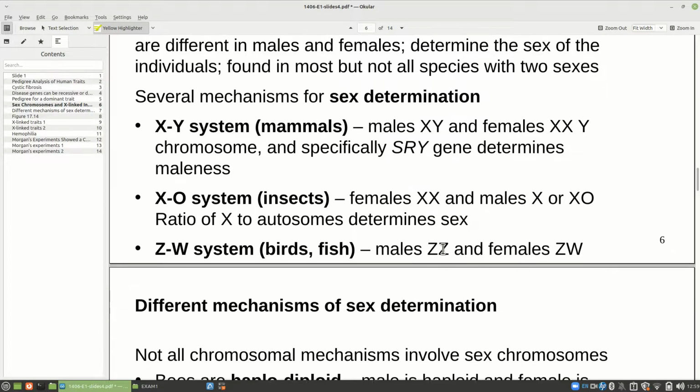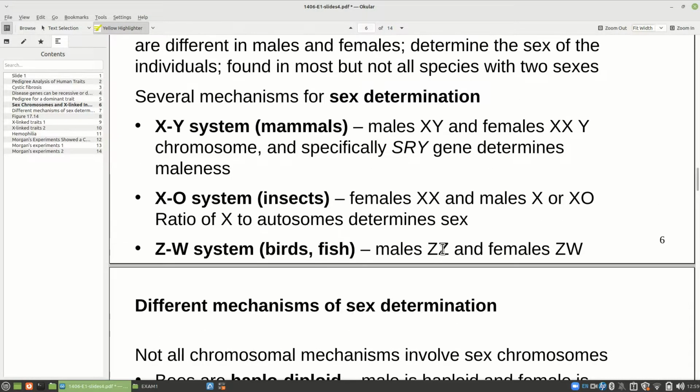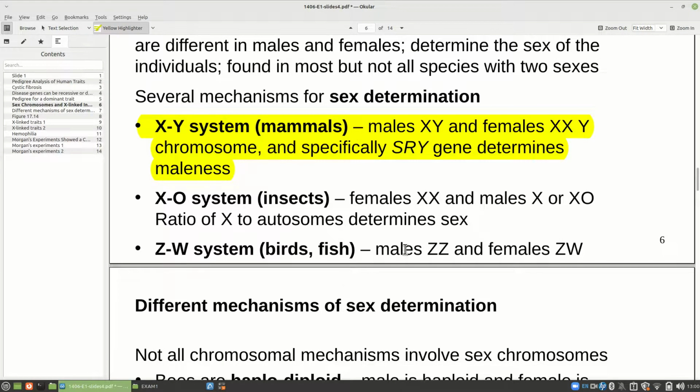We won't go into much detail with the insects and the birds and fish. Just realize that females are like us, they have two X's. Males just have a single X, or we call it XO. All right. In other words, two X's make you a female, one X makes you a male. In the ZW system, it's similar to ours, but males are the ones that are reversed from females. If you have two Z's, you're a male. If you have a ZW, you're a female in a bird or a fish. So it leads to slightly different things. We will be doing sex-linked traits, but we will stick primarily to mammals. You need to know that other systems exist, but for the test, you only need to know how mammals work.